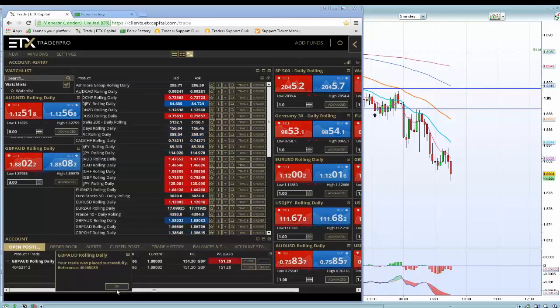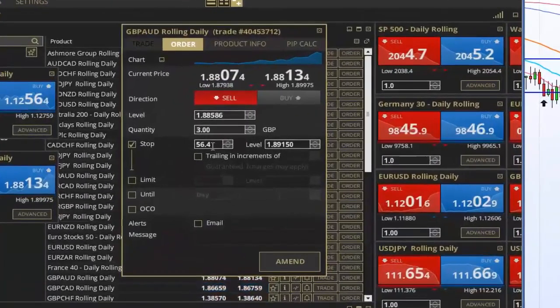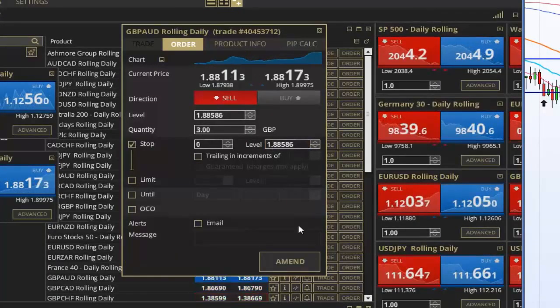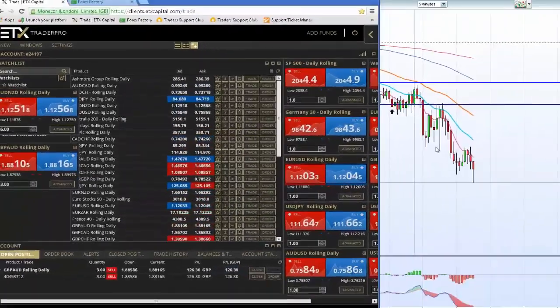Then what I'm going to do is go in and move my stop on this trade, move my stop to 0. So now my stop's at 0. So this trade cannot lose me any money. I'm going to see though, based on the overall momentum.